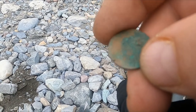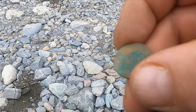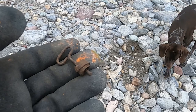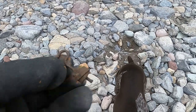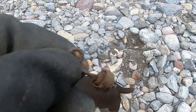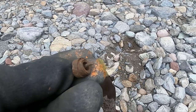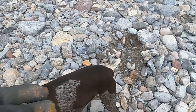All right, see what else we can get. That's a good sign. Means there might be a Roosevelt dime or a Merc dime here. Now that's the kind of stuff I like to find. Like an old sardine can key or something. I'm not really sure. Actually, it kind of doesn't look like a sardine can key. But that's kind of old, so yeah, that's what we're looking for.